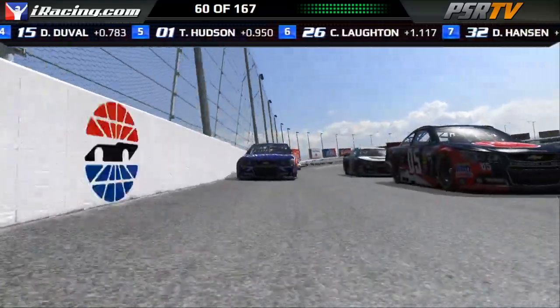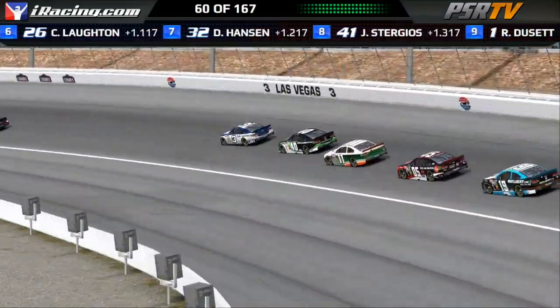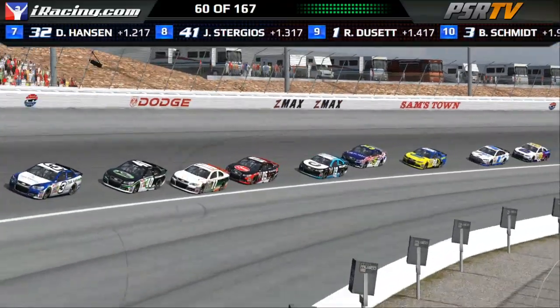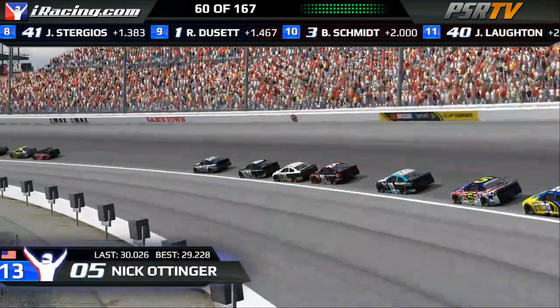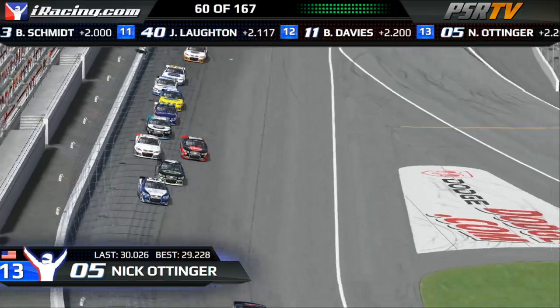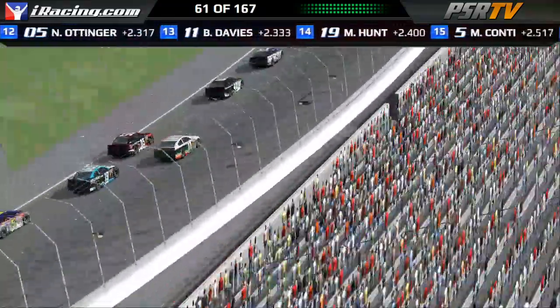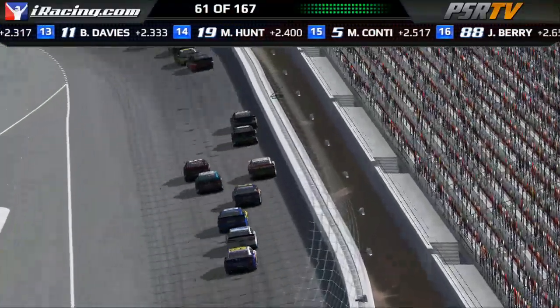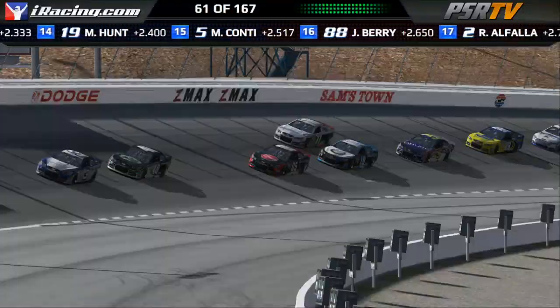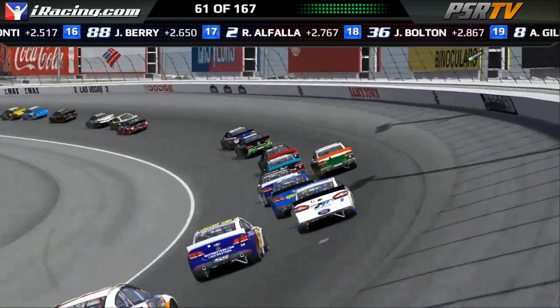The 11 machine of Brad Davies has some competition behind him. Nick Ottinger, the 05 machine, now starting to wake up a little bit in this race. Mitchell Hunt, Michael Conti also in the mix. Conti slapped the wall just a little bit. And now look at the 05 of Nick Ottinger. Started 29th on this field and now has worked his way up to position number 12 from left field. The left field wall all the way back now, almost in the top 10.